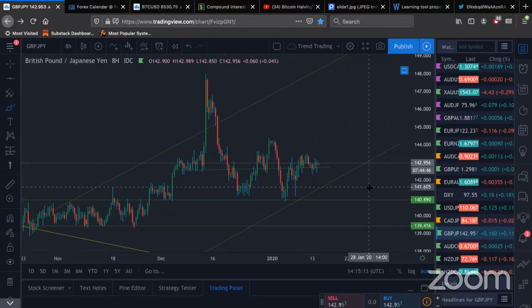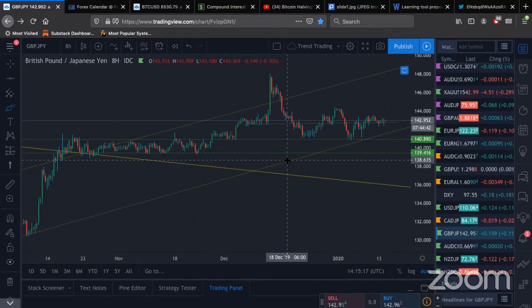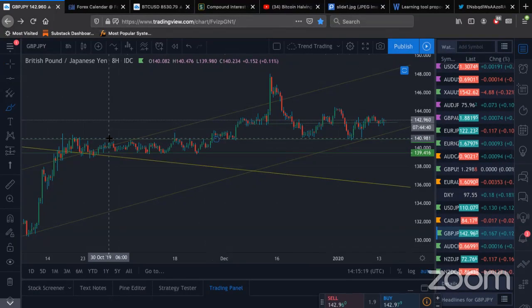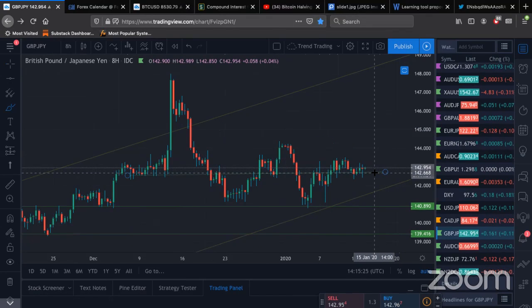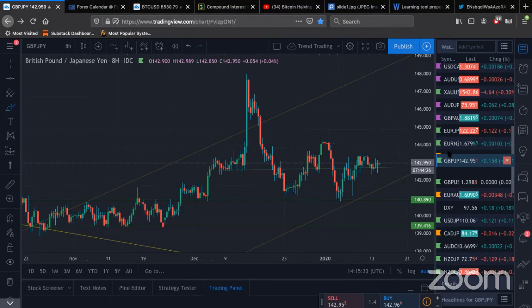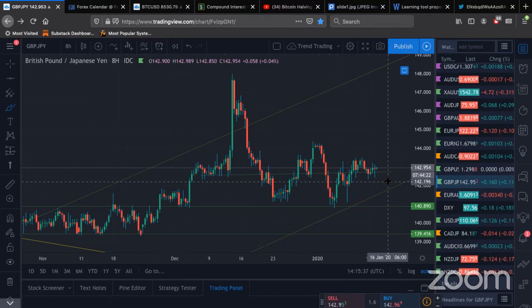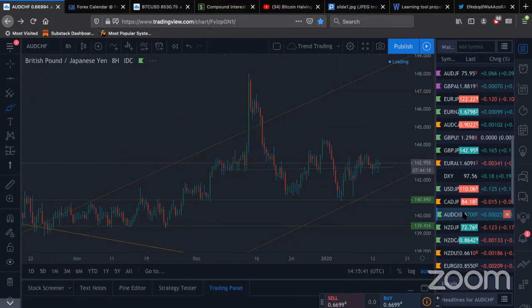Pound Japanese yen. Again, this also, like the pound, continues to look really well, trading well above the breakout. We got a nice double test over here and continuing up. We're above this support over here. This continues to look really, really nice. I think better than the pound US dollar. And nothing yet where I want to get involved, but it continues to look better and better every day. Keep following it.